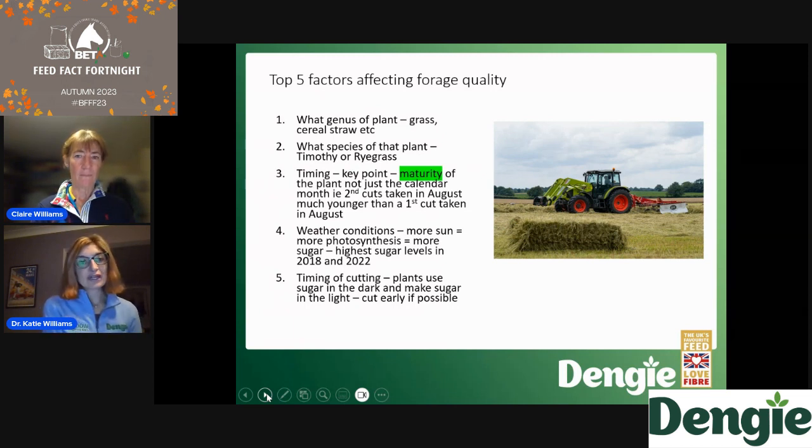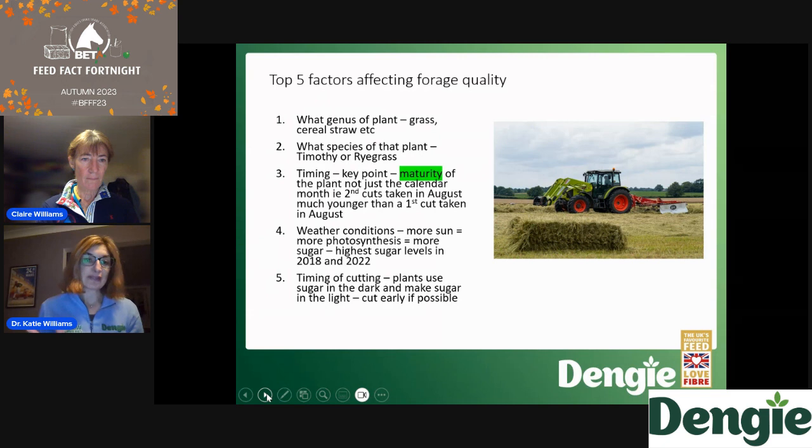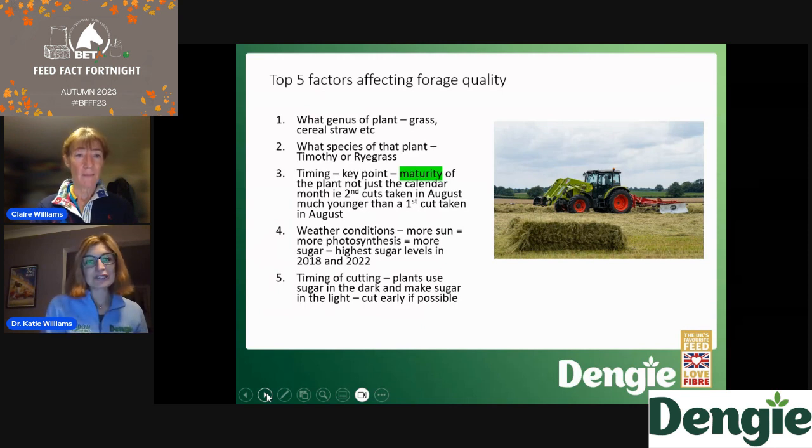Equally, if you can cut it early in the morning before the plant's accumulated a lot of sugar, because overnight it will use the sugar to basically keep itself going in the absence of sunlight. So again, cutting early might help to bring those sugars. We're probably talking a few percent, but every bit helps in the grand scheme of things. So worth a try. Yeah, I think you're right.